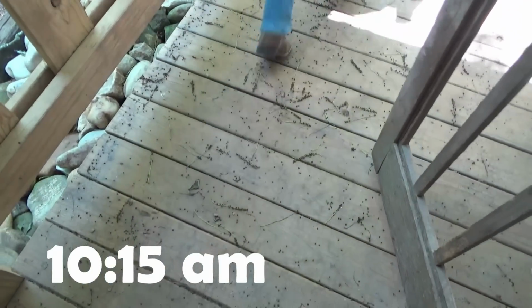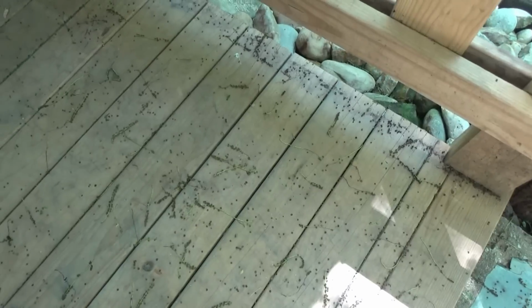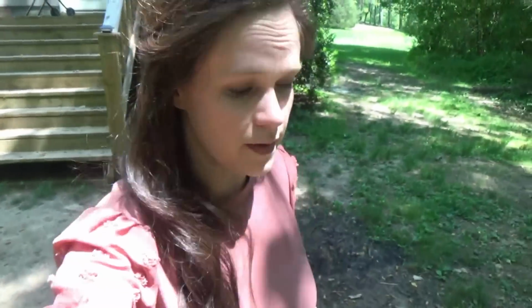Look at all that pollen. I'll definitely be blowing that. I'm not gonna grab the broom. I'll be sneezing like crazy. It's already warm out here this morning, y'all.